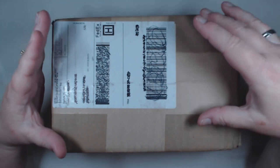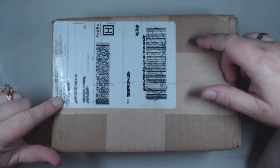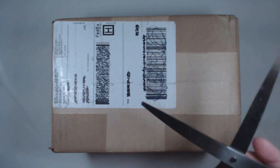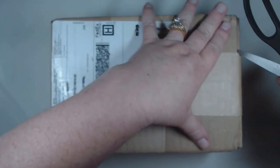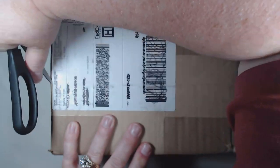We have another Goodwill Blue Box. This time, this one is from Nashville, Tennessee. So we will see how Nashville does. The last box was from New Jersey. We had a pretty good box, I tell ya.